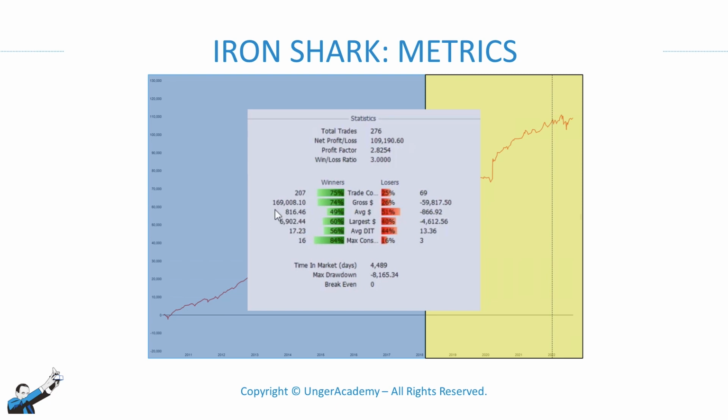But anyway, let's go back and have a look at the overall statistics of the strategy from its inception until today. The number of trades made by the strategy is 276. We've got a net profit of $109,000, a profit factor of 2.82, and a percentage of profitable trades of 75%. The average value of profitable trades is $816, while it's $866 for the losing trades. And of course, it's a negative value, so minus $866, for a total average trade of $395. Winning trades stay on the market for 17 days on average, while losing trades remain in the market for about 13 days.